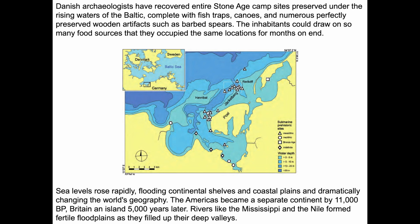So with sea level rising rapidly, continental shelves are flooded, coastal plains are flooding, and the world's geography is changing dramatically. The Americas become a separate continent by 11,000 years ago. Britain becomes an island about 5,000 years after that. And rivers like the Mississippi and the Nile form fertile floodplains as they fill up their valleys.